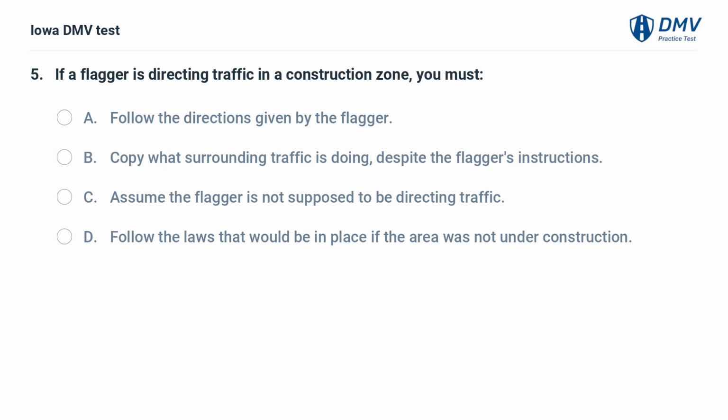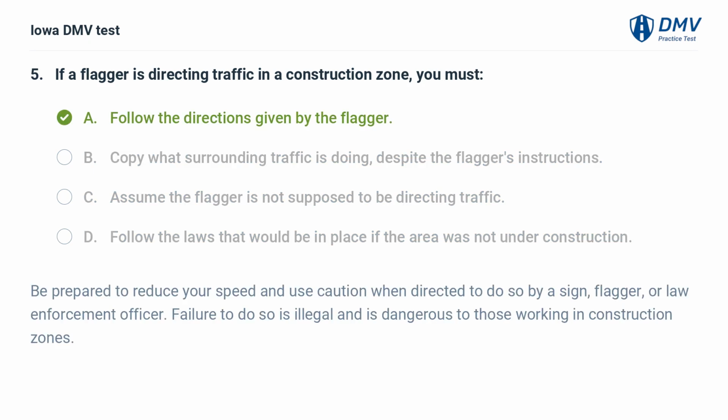If a flagger is directing traffic in a construction zone, you must A. Follow the directions given by the flagger. B. Copy what surrounding traffic is doing, despite the flagger's instructions. C. Assume the flagger is not supposed to be directing traffic. D. Follow the laws that would be in place if the area was not under construction. A. Follow the directions given by the flagger.